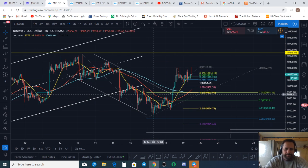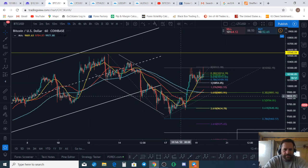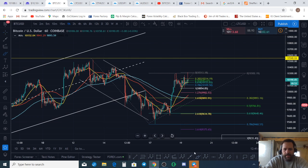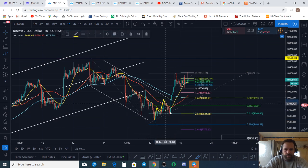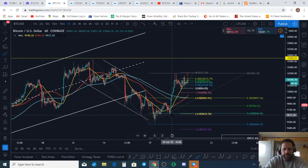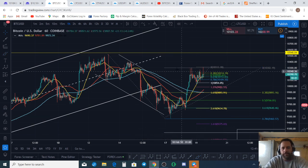Now, I'm probably going to stay out of that one, I would imagine, but maybe not. We'll have to wait and see. But for me, this all looks corrective. This looks like a corrective wave, a nice ABC structure. But I could be wrong, and often am, so be ready for that.